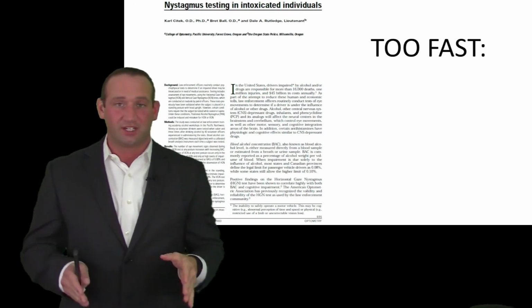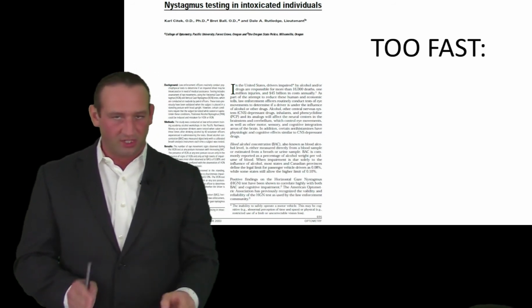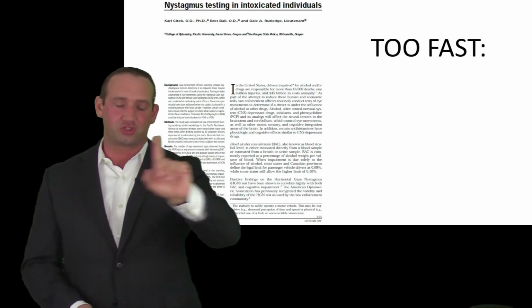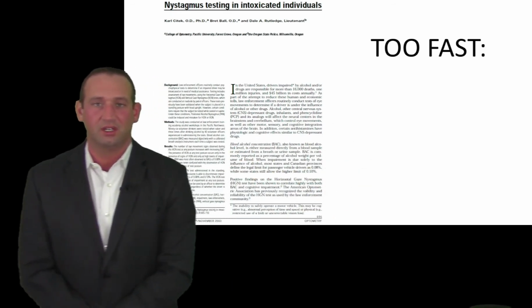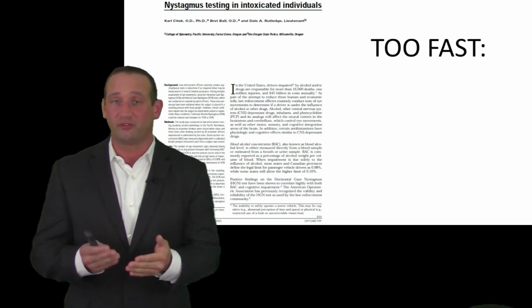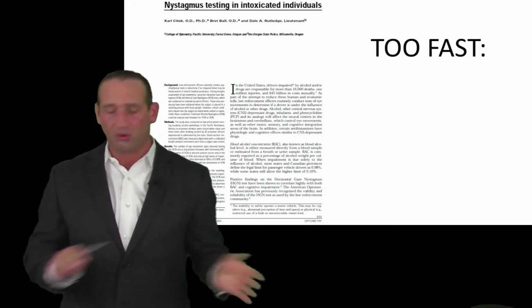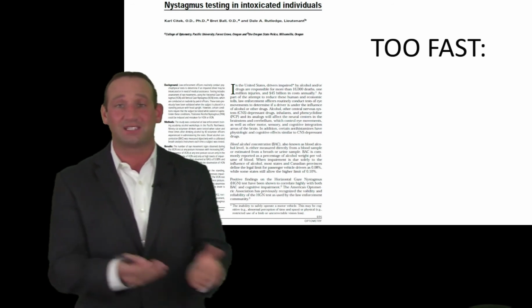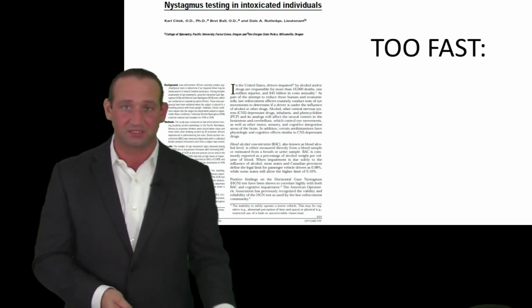I've done it, I've tested it, I've seen it. It looks just like lack of smooth pursuit because the eye is trying to catch up to the stimulus. That's what happens in perfectly sober people. Zero alcohol in their system at all. If you move the stimulus too quickly, the eye has to catch up. It just can't move that fast.